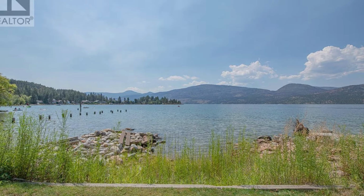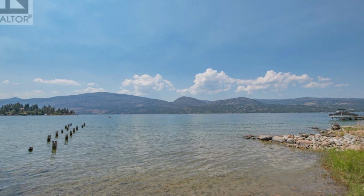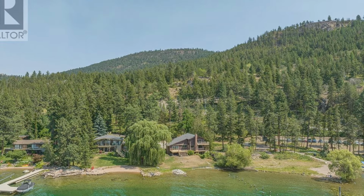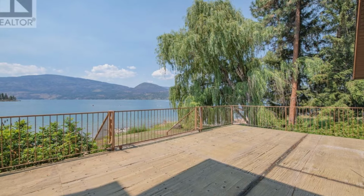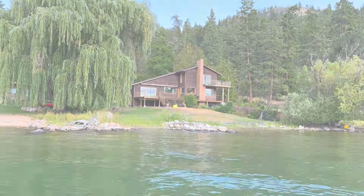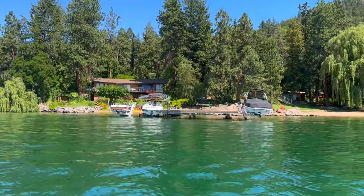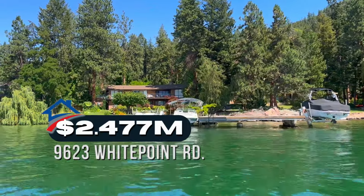Unfortunately, the dock was washed out in a storm years ago and it hasn't been rebuilt, so you'd have to rebuild your own dock. But again, for a half an acre lot on the lake, on Okanagan Lake, $1.99 million, 9653 White Point Road. Then the next one on White Point is 9623 White Point Road at $2.477 million.